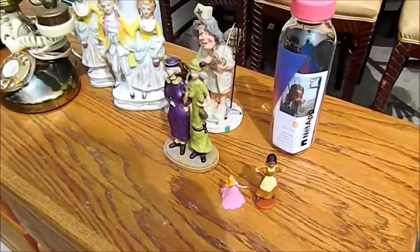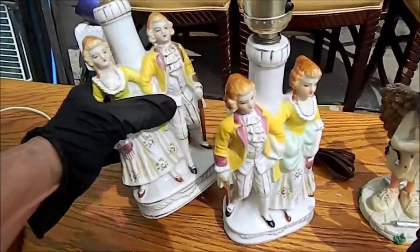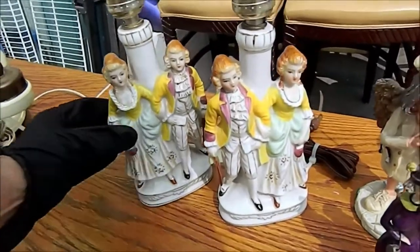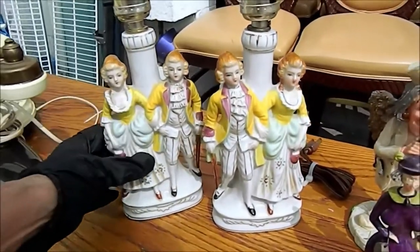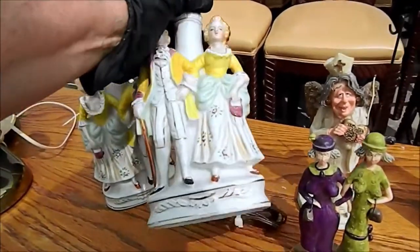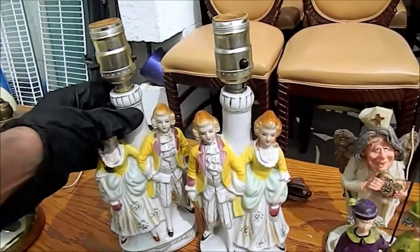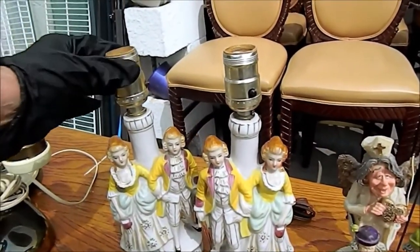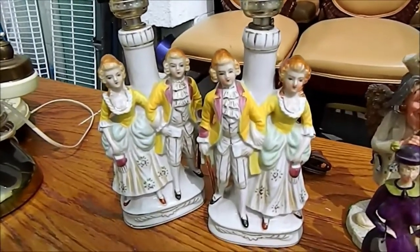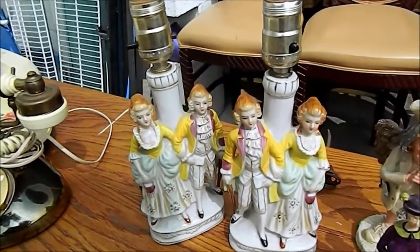Stopped at another yard sale. I've been here before, and she has really cool things. But look at these lamps. These are vintage, Victorian. Look at these beautiful lamps. I didn't buy these before, and she has another yard sale now. Japan. I don't know where the shade is to that, but those are gorgeous. I love those. I'm going to offer her $4 for those. See if she takes it.